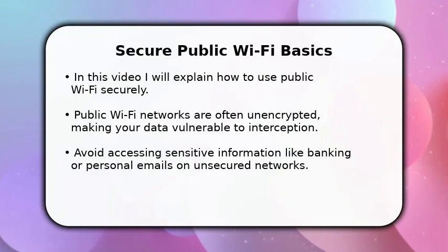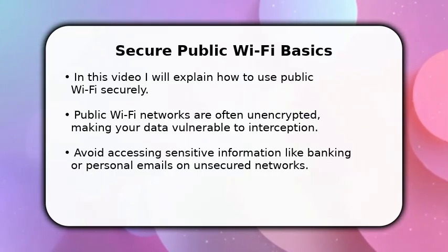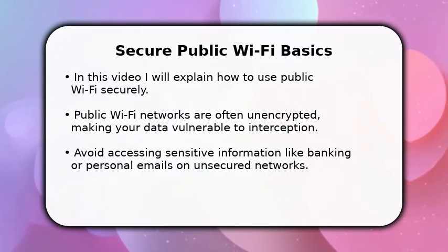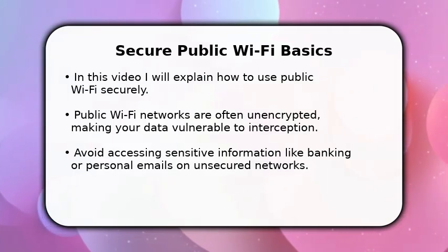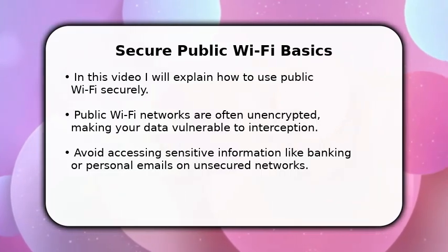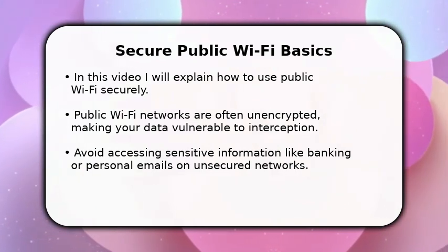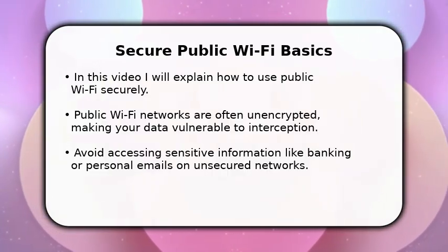Enjoy the video. In this video, I will explain how to use public Wi-Fi securely. Public Wi-Fi offers convenience, but it comes with significant risks. These networks are often unencrypted, meaning your personal data could be easily intercepted by others. It's crucial to understand that without proper protection, your online activities are exposed. Therefore, always be cautious and consider every public Wi-Fi connection as potentially insecure. We will explore simple yet effective methods to safeguard your information, ensuring peace of mind while you browse.